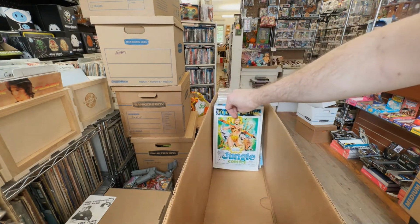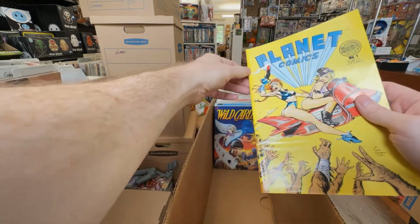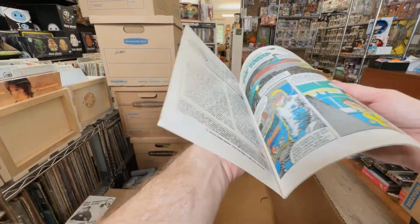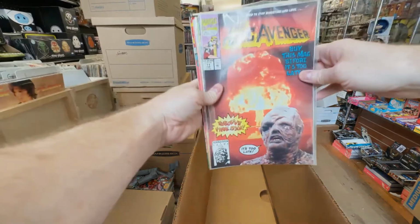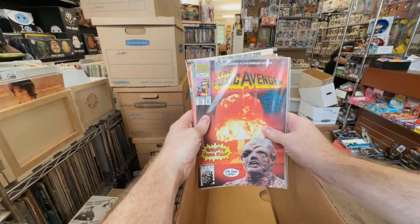This could be a $100 book right here. $50 at least. It has a bit of a spine roll, a little creasing. Oh, and it's a little bit warping here, although I think that's pressable. I'm going to call it like a fine plus copy. Fine plus copy. Oh! Toxic Avenger #11. Nuclear bomb cover. That's got to be worth something.